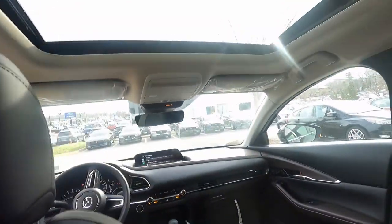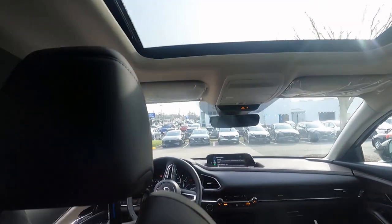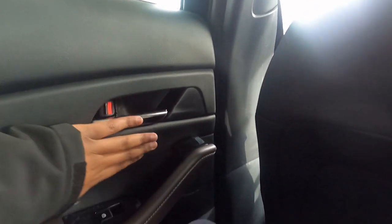Of course, you have 2 cup holders right here, pretty soft touch materials, and some illumination up top. Of course, you do have window controls right there. And I do like the materials of this vehicle. Everything is soft touch right here, up top, and stitched right there.